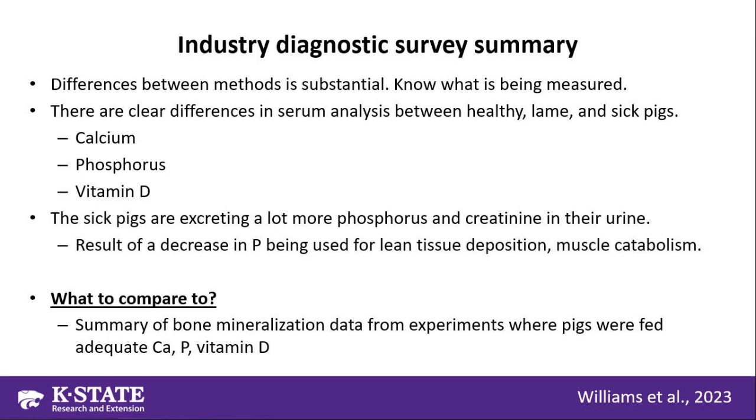So together, what does all this survey information mean? What did we learn? We learned that there are differences between methods, and those differences are quite substantial. When we take a sample, when we submit it to the diagnostic lab, it's important to know what sample we collected and what technique is being used. That allows us to have the information needed to appropriately interpret.